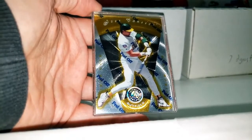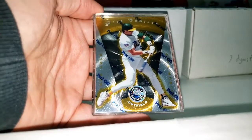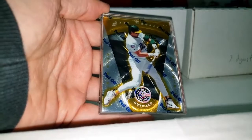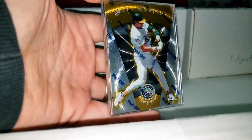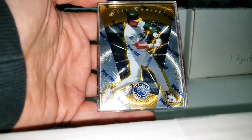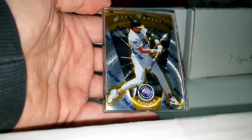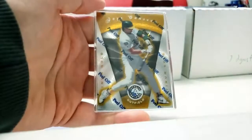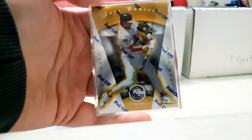1997 Pinnacle Totally Certified Platinum Gold. This is numbered out of 30 typically, but this one doesn't have numbering. This actually came from the collection of Dr. James Beckett with some executive prototypes. So that leads me to believe that this wasn't just some backdoored card or whatever. Just a beautiful, beautiful card.